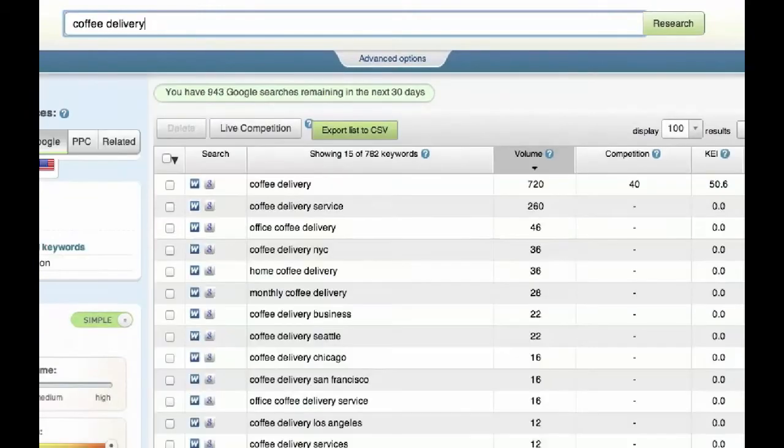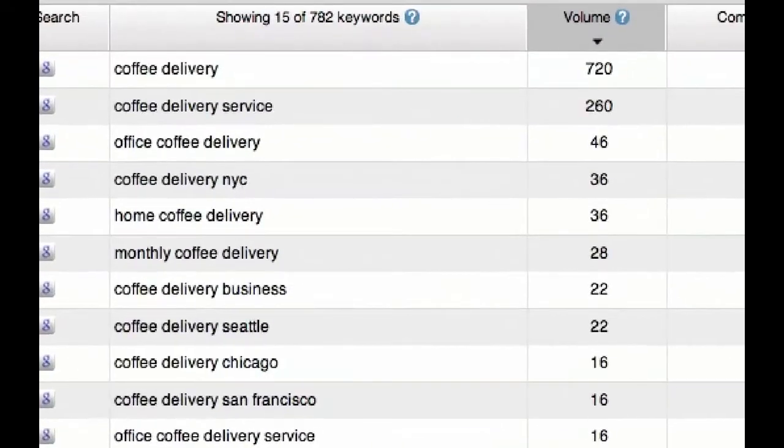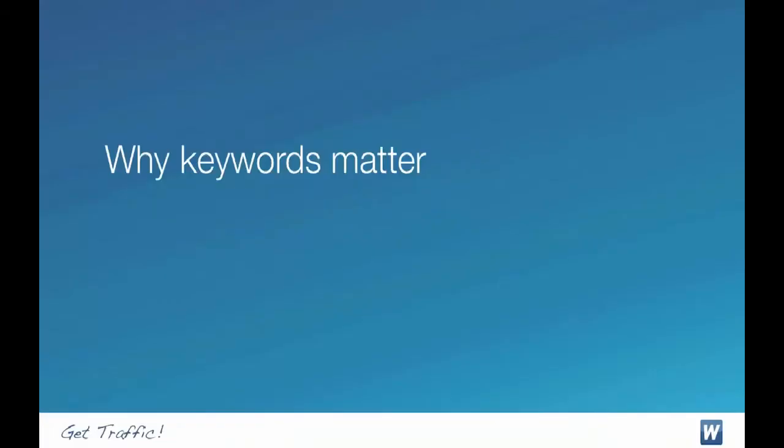So no matter what industry you're in, no matter what products you sell, you need to know the words your customers use when they're searching. I hope that overview is useful.